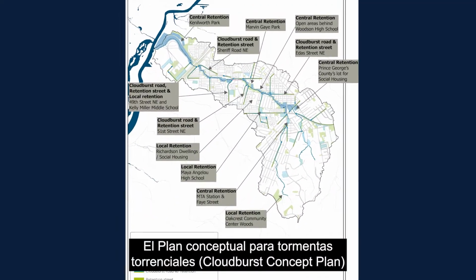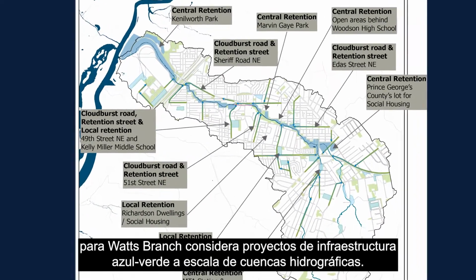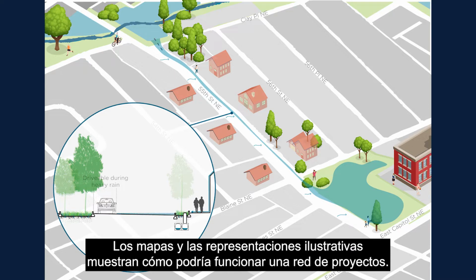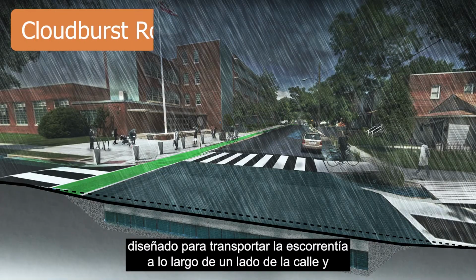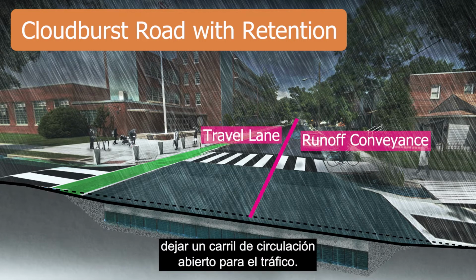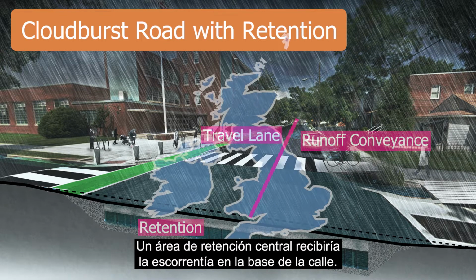The Watts Branch Cloudburst Concept Plan considers blue-green infrastructure projects at the watershed scale. Maps and illustrative renderings show how a network of projects could work. Marvin Gaye Park has a capacity to store runoff in the stream's floodplain. This park storage floodplain could drain to a Cloudburst Road designed to convey runoff along one side of the street while leaving one travel lane open for traffic. A central retention area would receive the runoff at the base of the street.